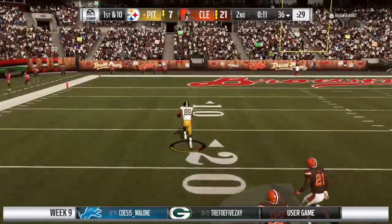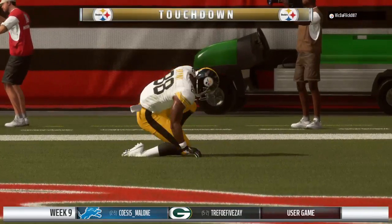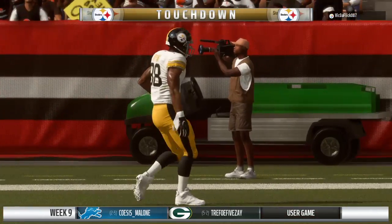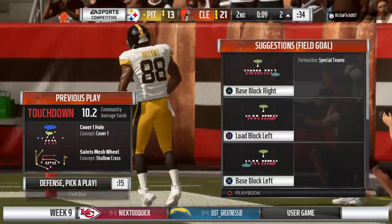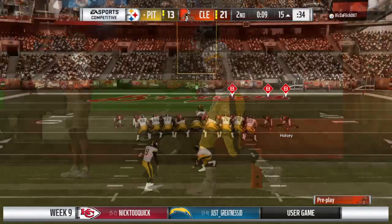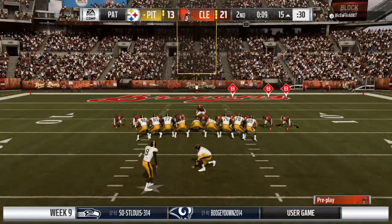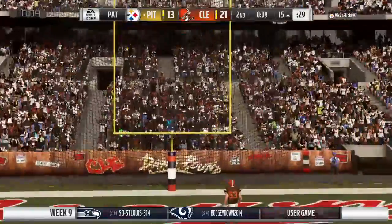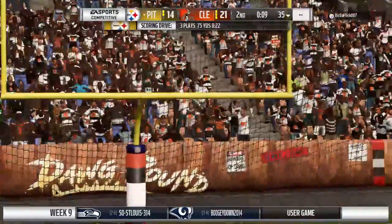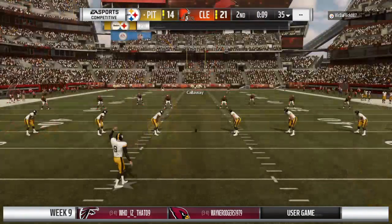Out left side here to Bryant. And into the end zone. Touchdown, Pittsburgh. Dez Bryant in the final seconds of the 1st half. And the Steelers are able to make this a close game again. Extra point put through by Boswell. And they're back within a touchdown at 21-14.